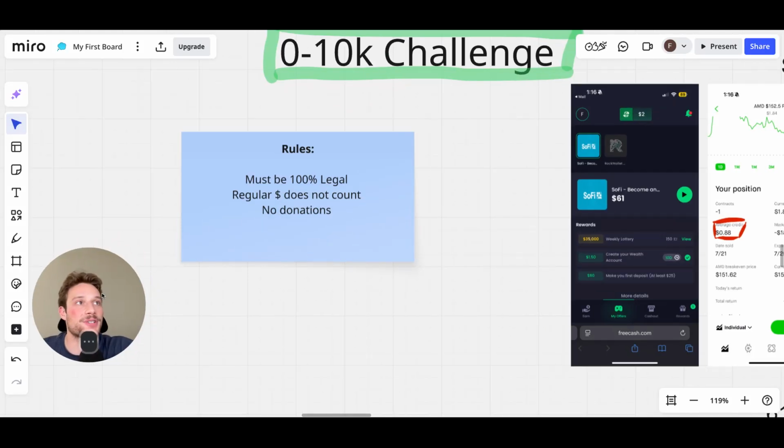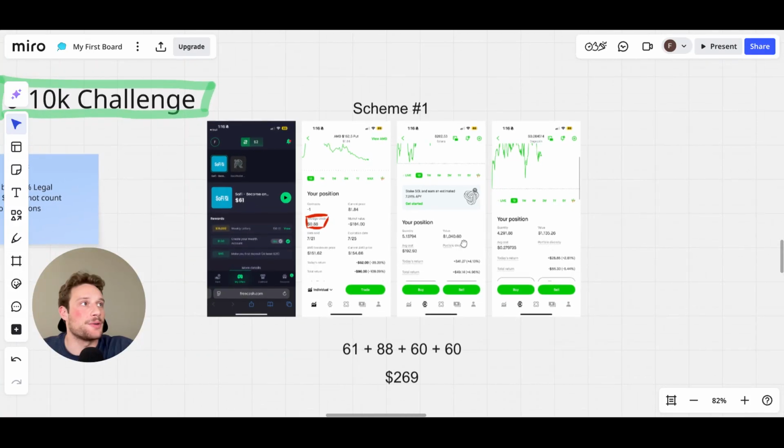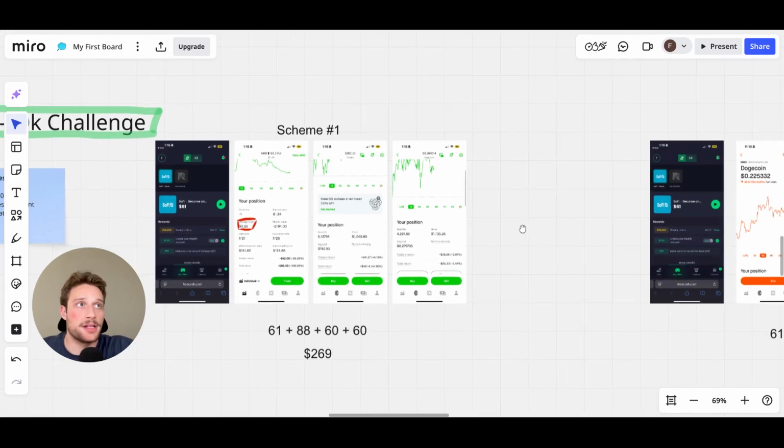It must be 100% legal. Regular money from my job or my side hustle does not count, and no donations. So to catch us up, we started doing a couple different schemes. We're mostly trading options, selling and buying options of different kinds. I like to do cash secured puts and selling covered calls if I get assigned. So that's mainly the strategy.